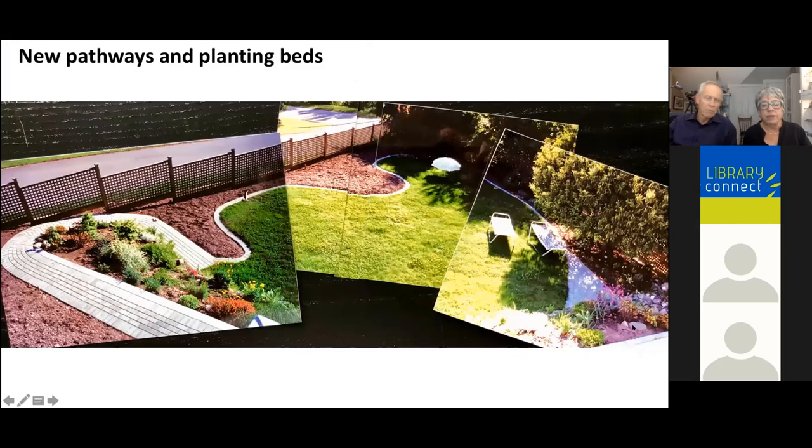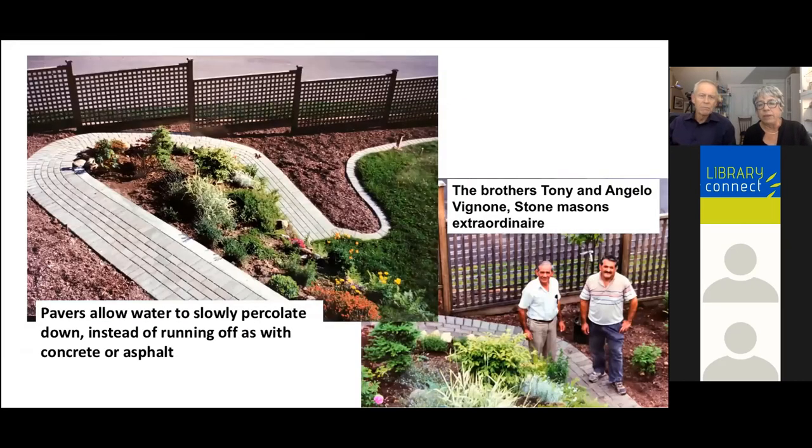So this is a picture of the first phase of re-landscaping the lower garden bed. You'll see the pavers, you'll see the curves, and at this point the rockery bed had been rebuilt. Here's another picture, but the most important thing about this is our very lovely and wonderful stonemasons, Tony and Angelo Vignoni, who were with us for almost all of our construction.